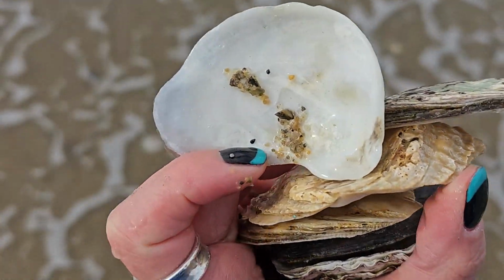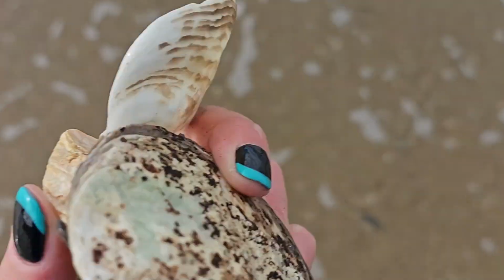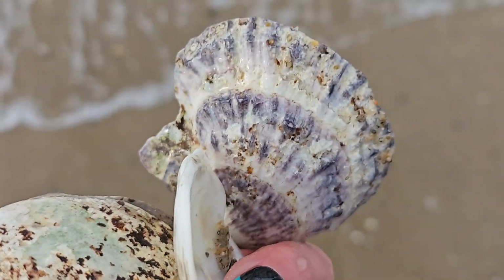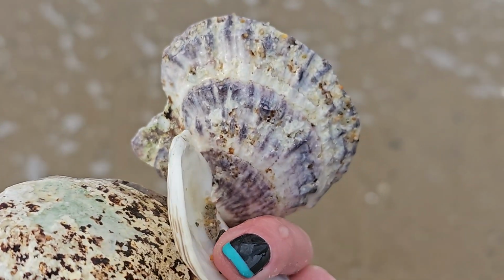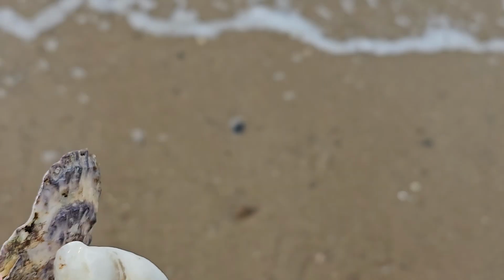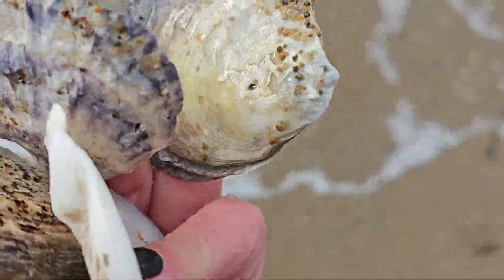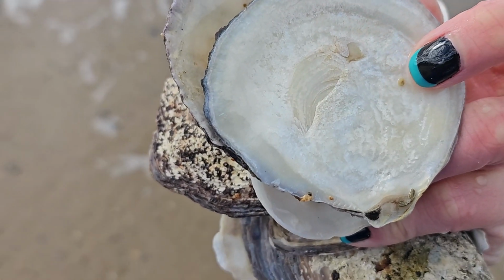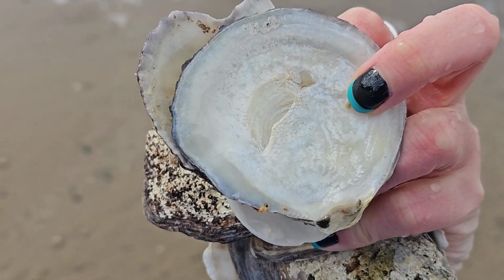Whew. Almost got wasted on that one. Look at all that nacre on this one. Still got a little bit of sand. And the last one is this really beautiful purpley one. That is lush with the gorgeous inside. And there's this one down here. Gotta run back. Escaping the water. That one there. Wow, look at the beautiful inside on that one.